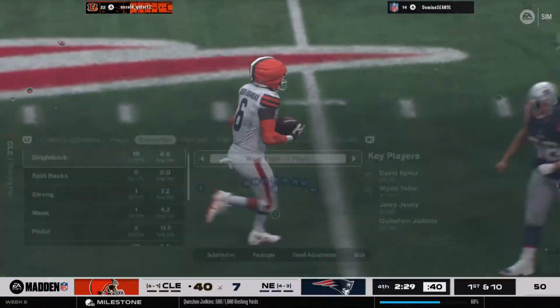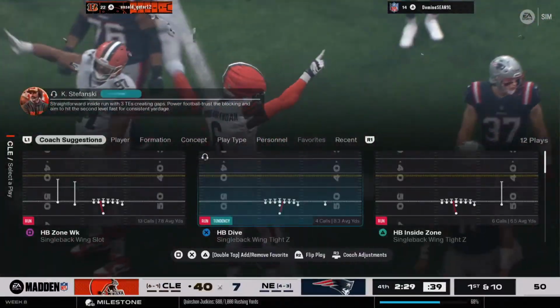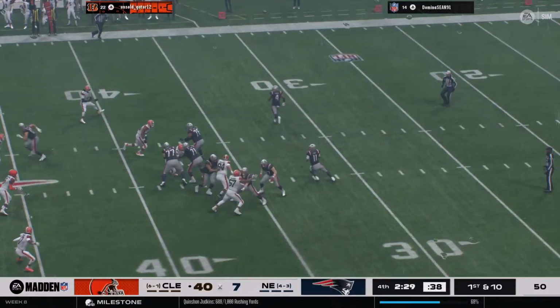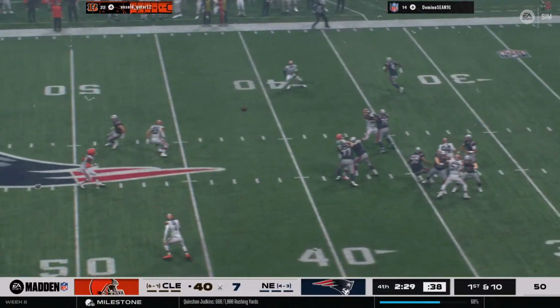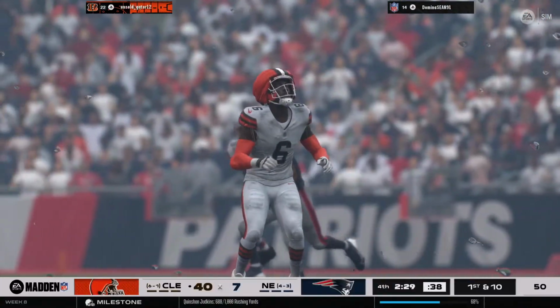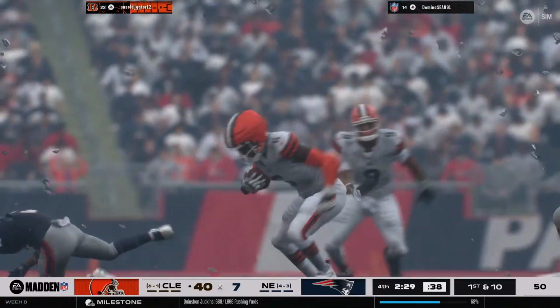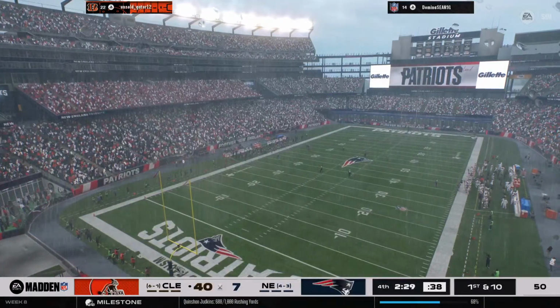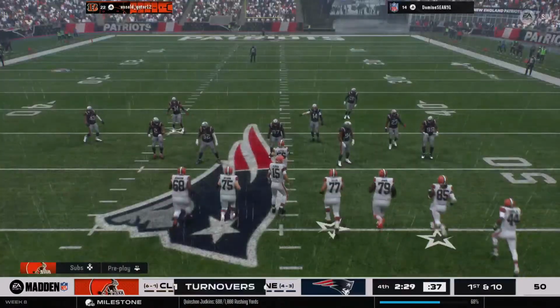Picked by Jeremiah Owusu-Koramoah. So all game, we've seen him take the approach as just being a game manager. But one thing you have to do, if that's the case, is you have to protect the ball. You can't turn the ball over, especially if you're struggling to push the ball downfield. He got a little reckless that time, and the defense made him pay.